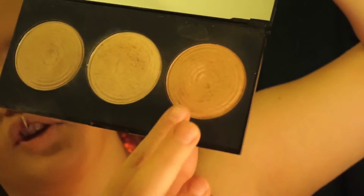I'm not trying to be super wearable, so as you can see, I've got a really dramatic bronze going on. I just went in with this shade here with my e.l.f. Kabuki brush, and I just literally buffed it in like that. I just want to look super bronze before I go in with blush.